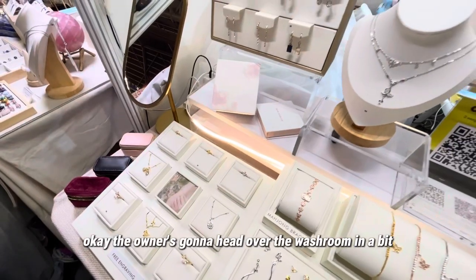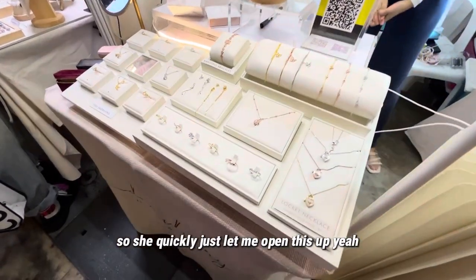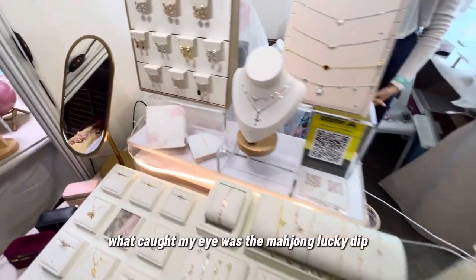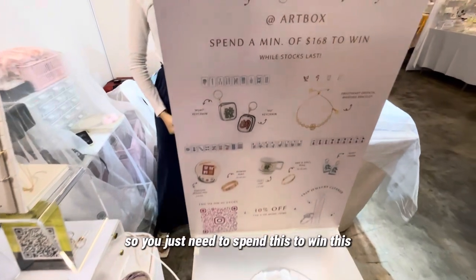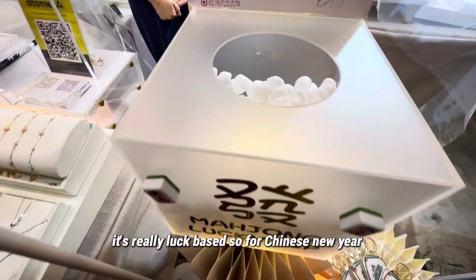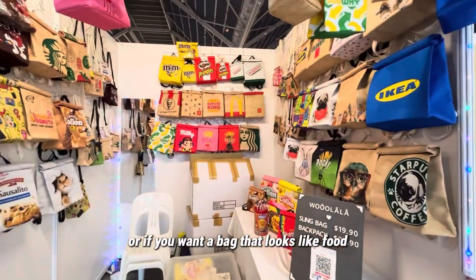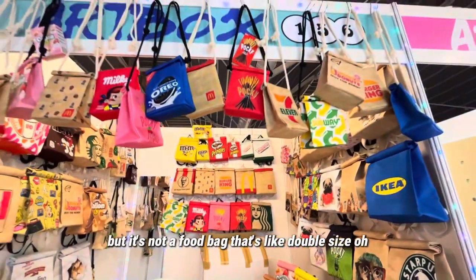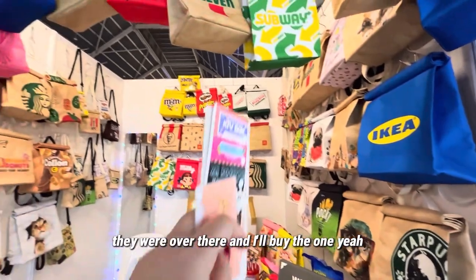Okay, the owner's gonna head over to the washroom in a bit, so she quickly let me open this up. Yeah, dear diary code, right? Yeah, so what caught my eye was this one, the Mahjong Lucky Dip. So you just need to spend this to win this, and it's really luck based. So for Chinese New Year, you can just come here and try. So if you want a bag that looks like food but it's not a food bag, the person is out now I think, but yeah, that one over there, and I'll buy that one.